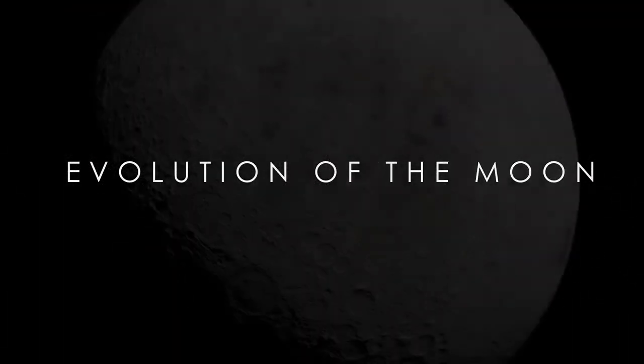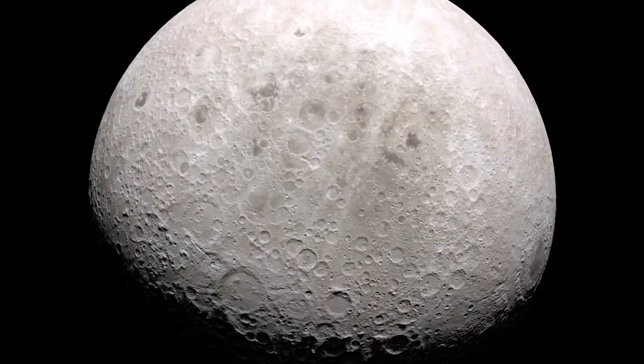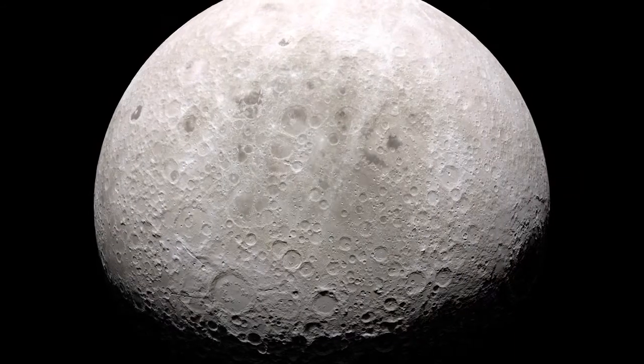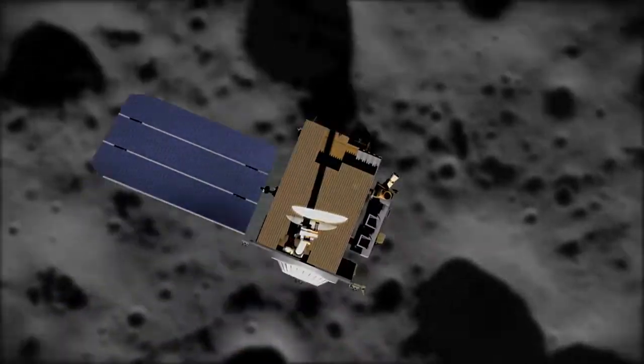From year to year, the moon never seems to change. Craters and other formations appear to be permanent now, but the moon didn't always look like this. Thanks to NASA's Lunar Reconnaissance Orbiter, we now have a better look at some of the moon's history.